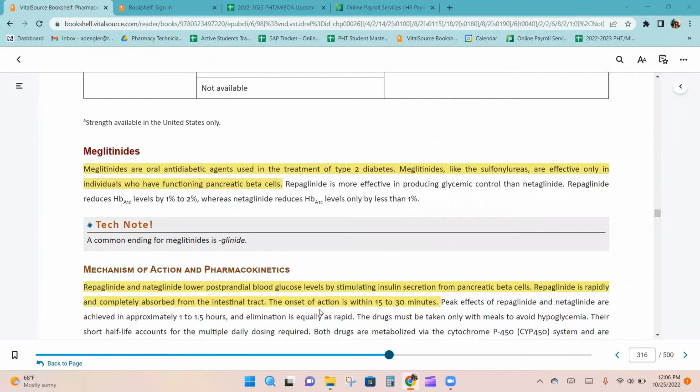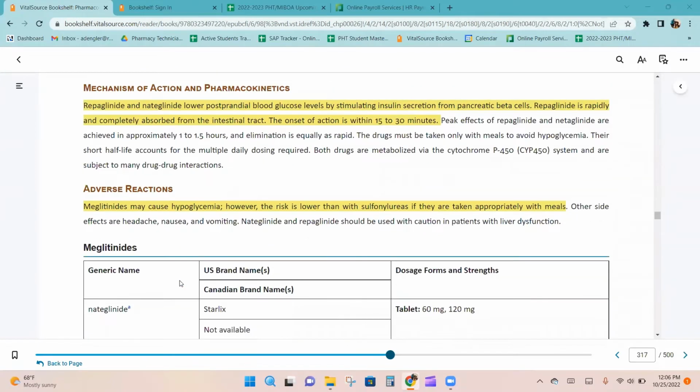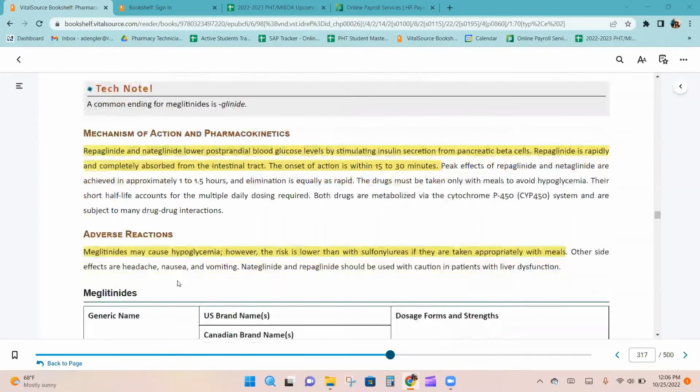Meglitinides are oral anti-diabetic agents used in the treatment of type 2 diabetes. Meglitinides, like the sulfonylureas, are effective only in individuals who have functioning pancreatic beta cells. A common ending for meglitinides is glinide, and repaglinide and nateglinide lower postprandial blood glucose levels by stimulating insulin secretion from pancreatic beta cells. Repaglinide is rapidly and completely absorbed from the intestinal tract.